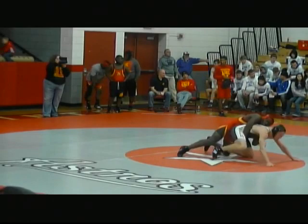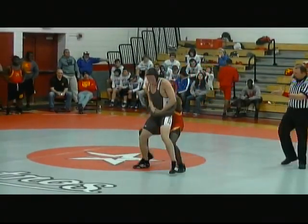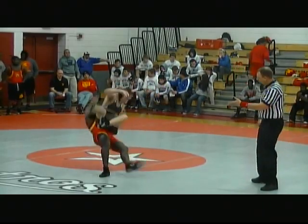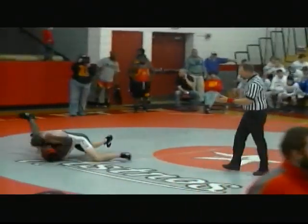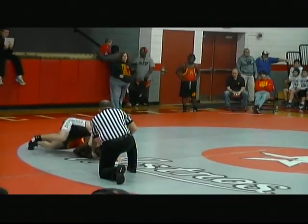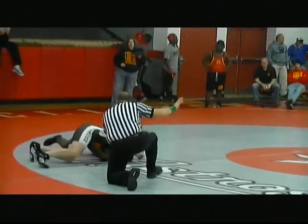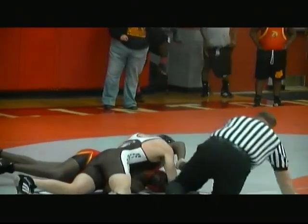And he's got a tight waist there. Very tight waist by Avery. Enneking up to his feet. Returns dangerous there. And Enneking's in a scoring position, yes, Chuck. He is, but, and he does. He reverses it. Avery's thrown to his back. He's got a half in. Now, can he finish the half? Because if he can, this match can be over pretty quick. Yeah, let's see.